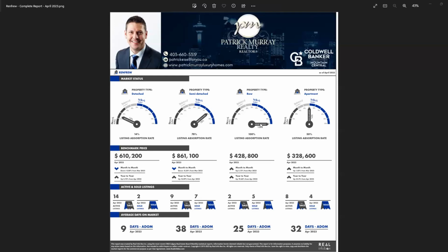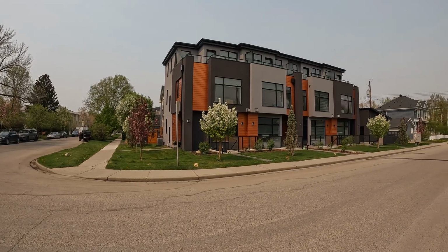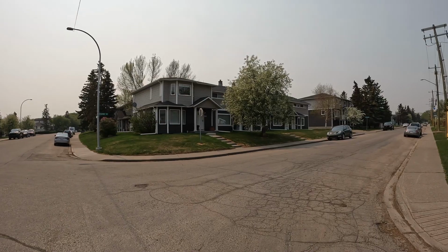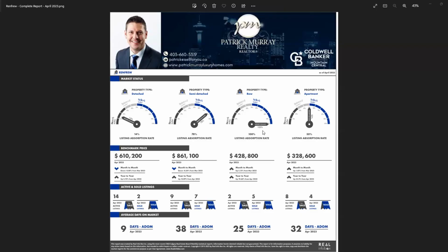Row housing are like townhouses, if you will, and there's some new stuff going up in row housing in Renfrew. But there's also some older stuff in Renfrew that's row housing as well, and very beautiful too.